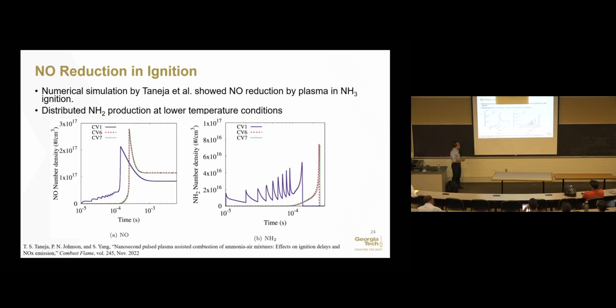So overall, this figure shows the NH2 number density in terms of time. If you integrate this curve, which shows the NH2 production with the plasma, you have more NH2 if you add them up. But if you look at the peak, it has a lower peak value. So this green and red dashed line shows the case without plasma. So you have less NH2, but a higher peak. So this peak value at that moment actually produced lots of NO in the system.